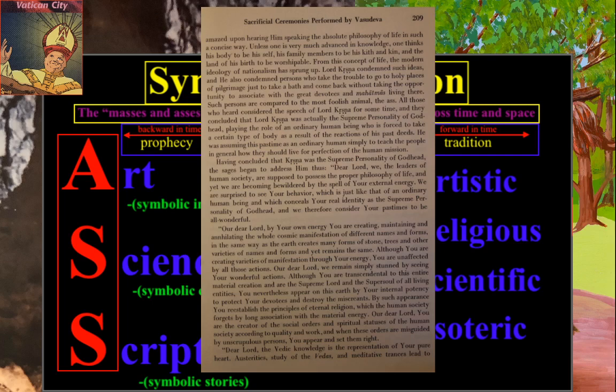Having concluded that Krishna was the Supreme Personality of Godhead, the sages began to address him thus: Dear Lord, we, the leaders of human society, are supposed to possess the proper philosophy of life, and yet we are becoming bewildered by the spell of your external energy. We are surprised to see your behavior, which is just like that of an ordinary human being, and which conceals your real identity as the Supreme Personality of Godhead. We therefore consider your pastimes to be all wonderful.